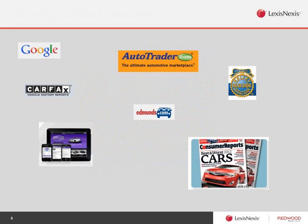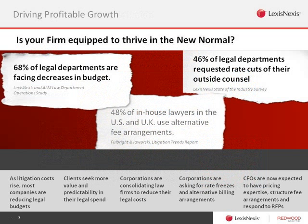Let's take a step back and slowly start to apply this to the legal industry. So where are we today? Is your firm equipped to thrive in the new normal? Doing business today and staying competitive in the legal industry is increasingly challenging. Firm growth has become static or very slow. Expenses are growing faster than revenue.